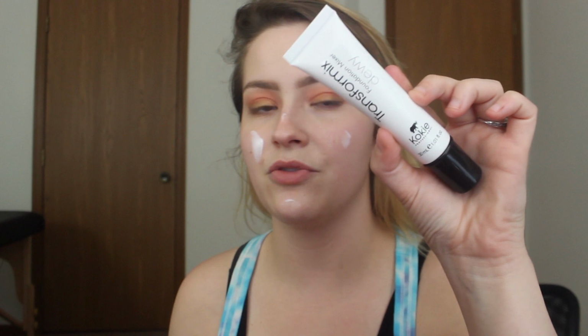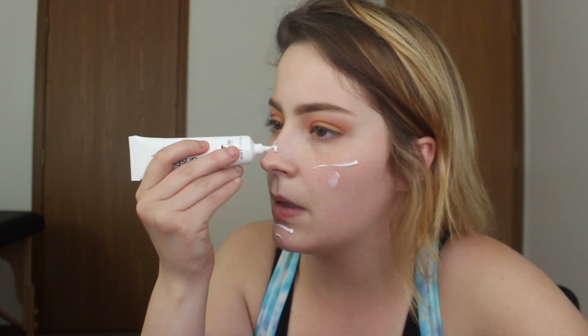So I'm first going to use my Master Prime, and I'm just going to dot that on my skin. And then I'm also going to go in with the Dewy Drops. It says mix into foundation, but I'm going to do it on my face. Actually, today I'm going to go back and use the CoverGirl Healthy Vitalist Elixir in the shade Ivory.